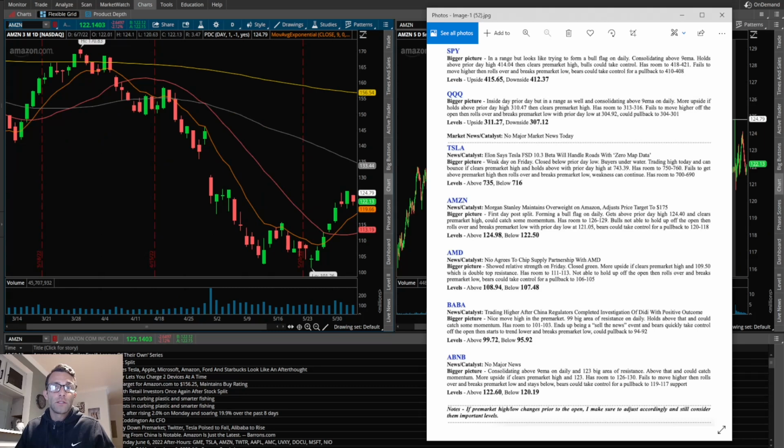And now Amazon, so first day post-split, forming a bull flag on the daily. Gets above prior day high at 124.40 and clears pre-market high, it could catch some momentum, has room to 126, 129. Bulls not able to hold up off the open, then rolls over and breaks pre-market low with prior day low below at 121.05, bears could take control for a pullback to 120, 118.